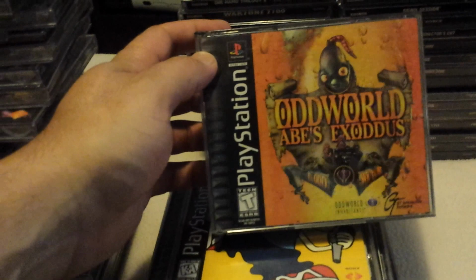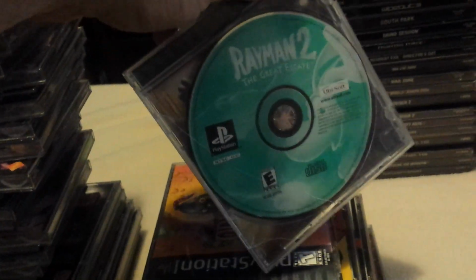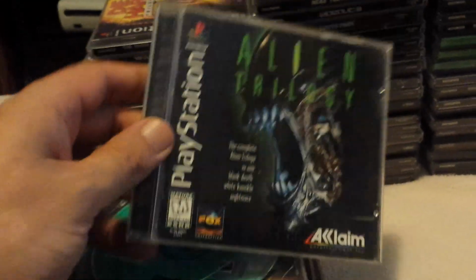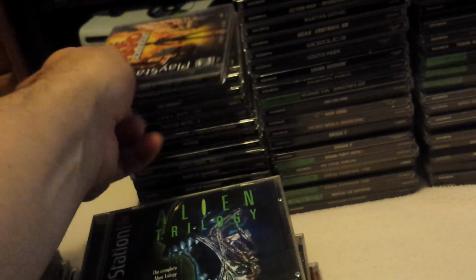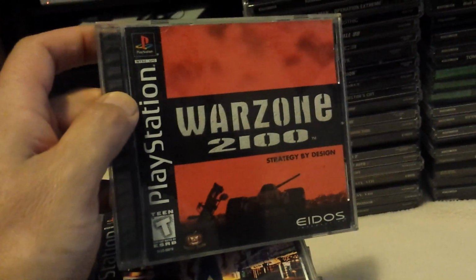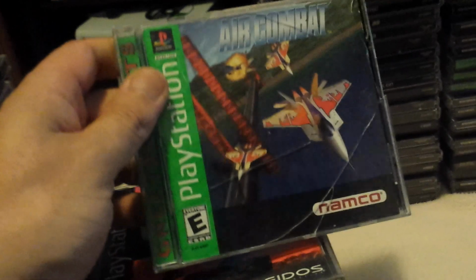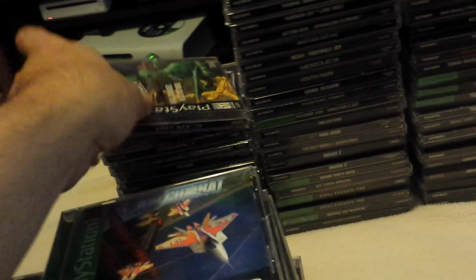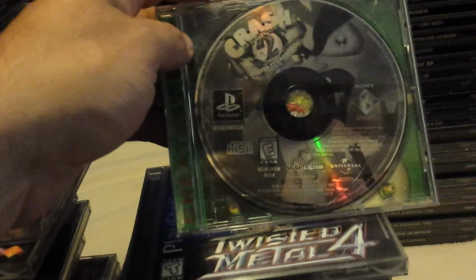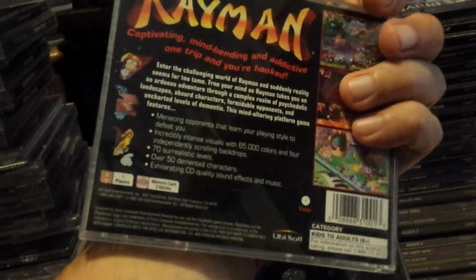Then we have Oddworld, Abe's Exodus. Complete, rather minty. Got Rayman 2. Alien Trilogy. Who was I talking to about this? Sega in my house. Yes, I do have Alien Trilogy. Die Hard Trilogy 2. Warzone 2100. Air Combat. That disc is totally effed. Army Men 3D. It's a 3DO game. Twisted Metal 4. Crash 2, Cortex Strikes Back. Then I got Rayman. Missing the front label there.